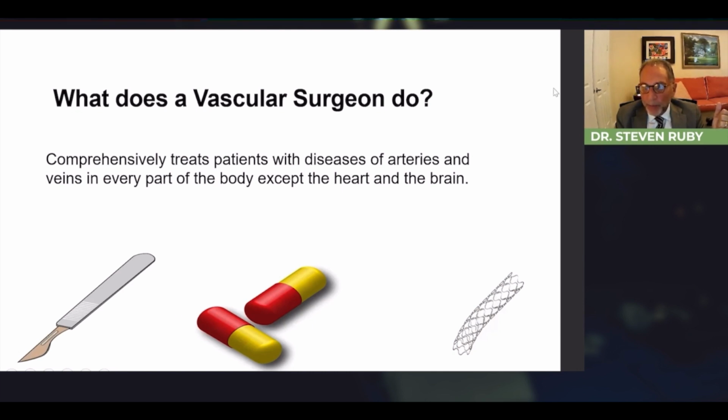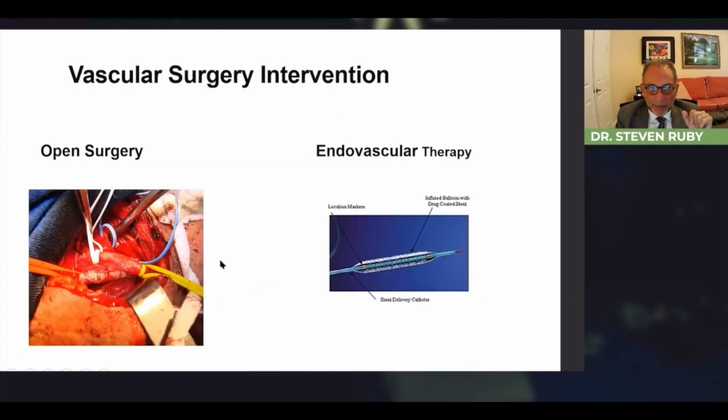We're going to show a lot more pictures of this, so not to worry. Vascular stent, and this is called endovascular therapy, or endovascular treatment. We're going to talk about the differences here. So again, I do prescribe medications. It's part of what I do, but I'm a surgeon.